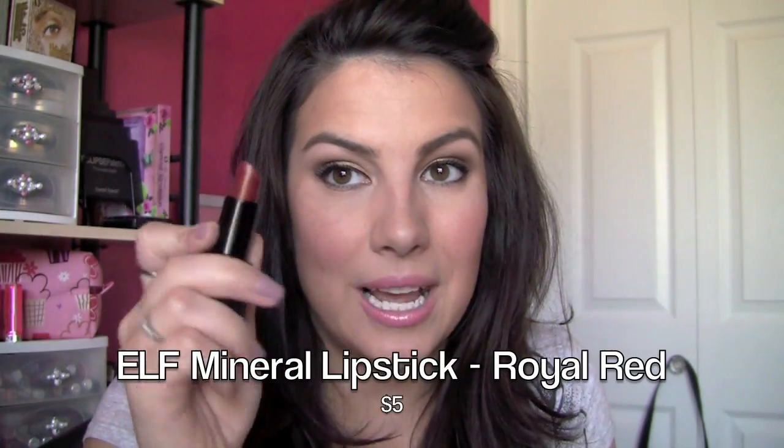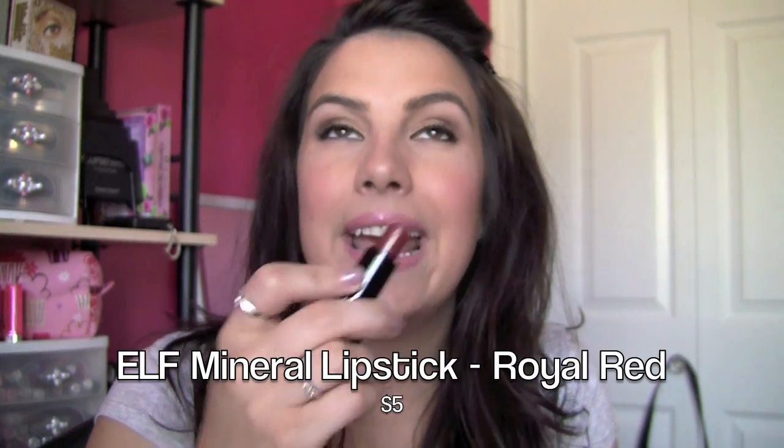Mineral Lipsticks. I love these. I think these lipsticks put off a great amount of color, but they feel like lip balms on, and they've got a nice range of colors. They continue to come out with new colors. For example, an initial favorite one that I had was Royal Red, and I really do like this as a nice wearable red, and it conditions your lips and it feels good on your lips.